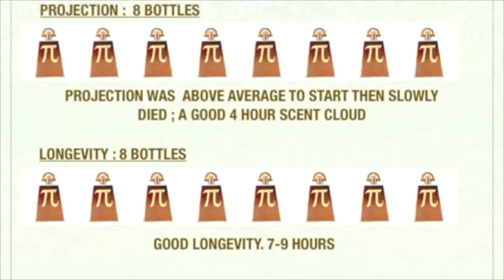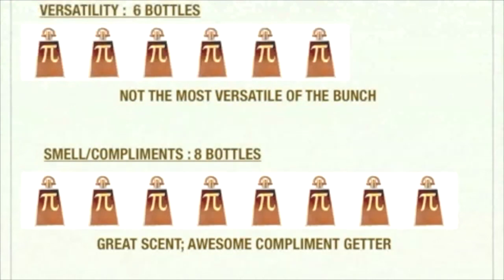Versatility, I'm going to give this one a 6 out of 10. It's not the most versatile fragrance. It's only going to be really a night out. It's not really good for daily wear. Great for fall and winter as far as seasons go.